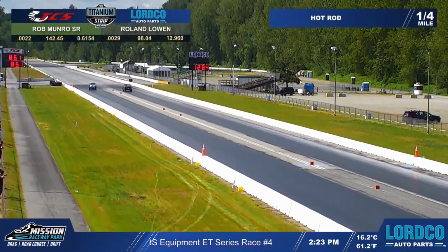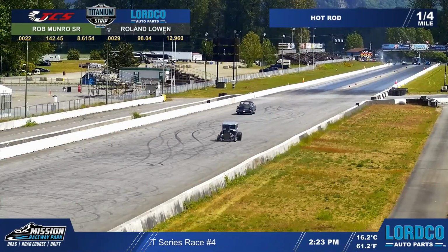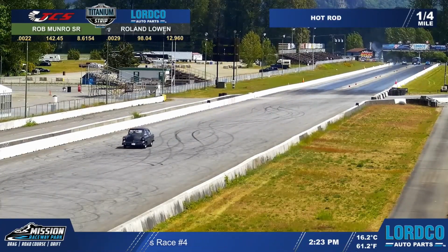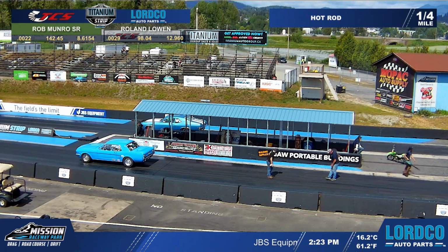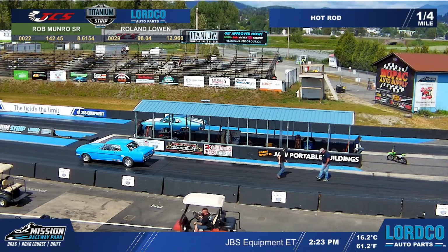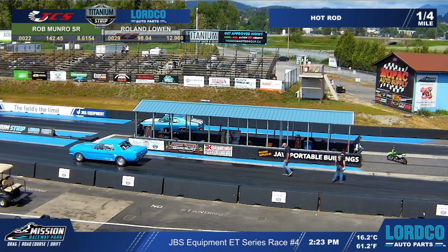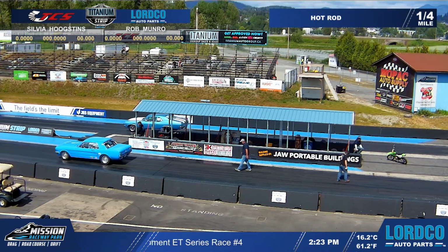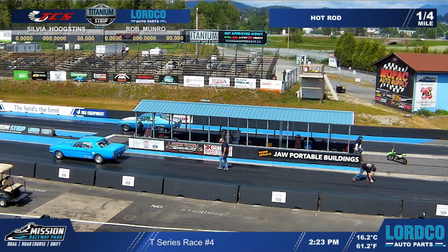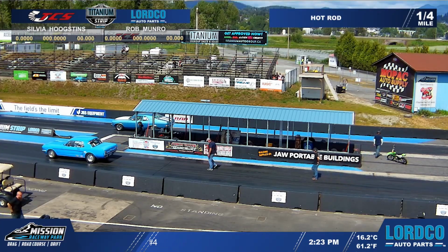.002 on both sides of the tower, and Monroe takes it for a total 7 thou package. 8.61 with a 5 on the 8.61 dial, 5 thousandths off the mark. Combine that with a .002 reaction time. The time separating those two on the starting line was 7 ten-thousandths of a second. It was a .002 with a 2 and a .002 with a 9 between the pair. That was a good race.